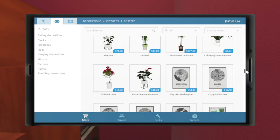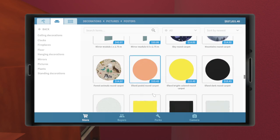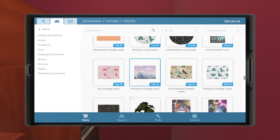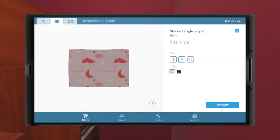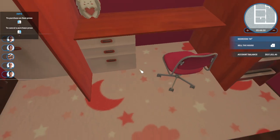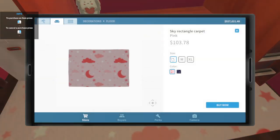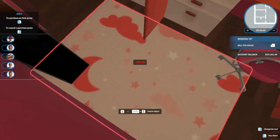Looking. There's a couple stuff like this. This is cute. Okay, it's way too big. All right, this is actually better.